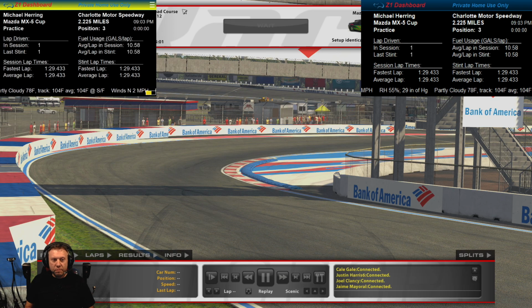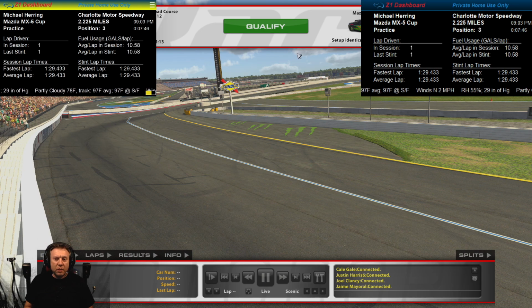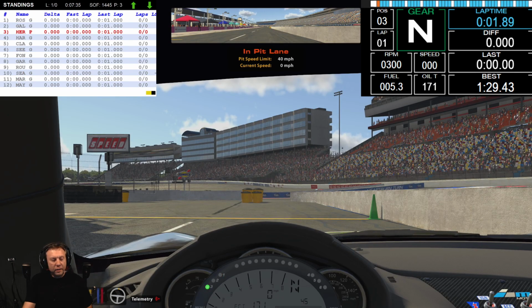Who knows what it could be. I do know that my how-to is a bit slow. It's easily 126s, 127s. But we are currently ready to qualify here. It's a fixed setup as usual, and so therefore nothing to do here except hop in the car and let's go.